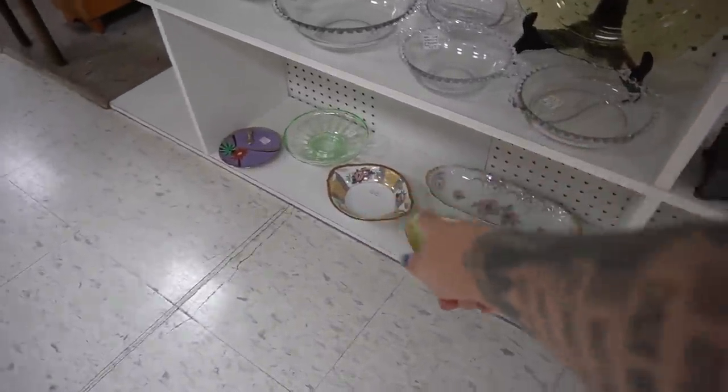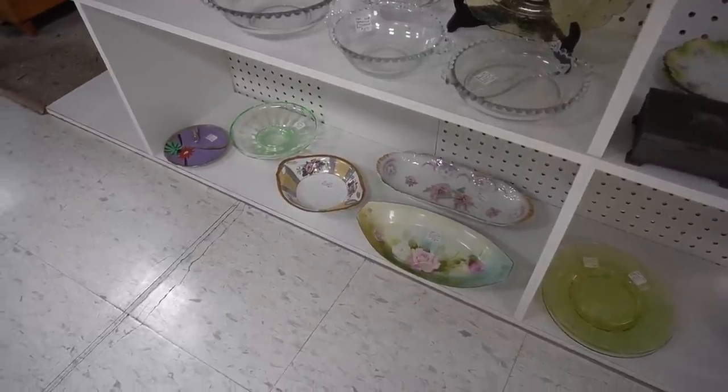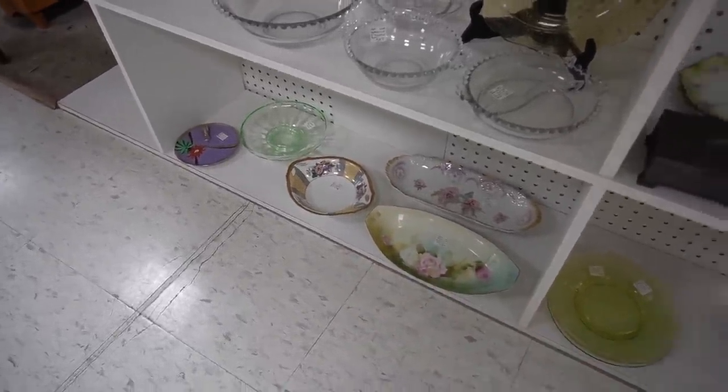So down here we have Nortalki, and then we have a European piece right next to it. Maybe my little lesson. Now you can tell. See? Look. There you go.